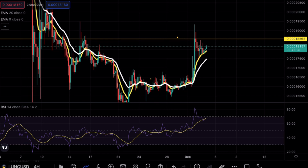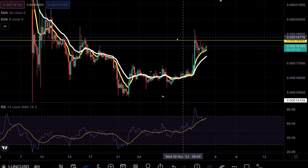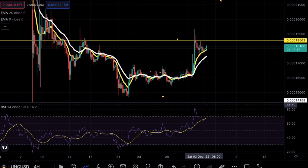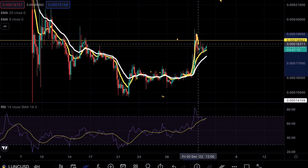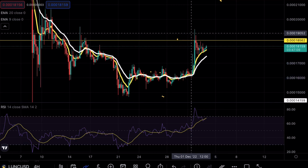As you guys can see, in yesterday's video, we had a beautiful bullish engulfing candle retesting a major resistance point. I mentioned that we would be looking for a pullback opportunity on Luna Classic because we were in overbought territory. And right now, we have seen a nice pullback, but we are still hovering right above these exponential moving averages. This is a strong bullish engulfing candle, of course, and this could definitely lead into a continuation pattern.